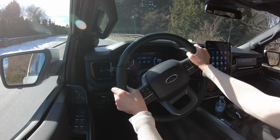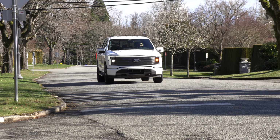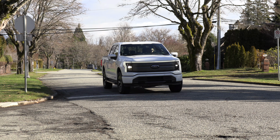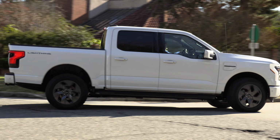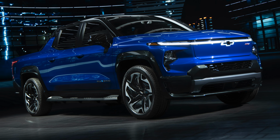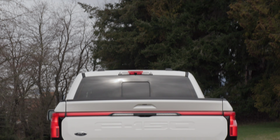This one is incredible. I love the look of this. They did such a great job. It looks like an F-150, except you've got that great signature lighting that wraps around the headlamps in the front. I want my electric truck to look a little funkier. I think this looks too much like the regular F-150. The one that I think looks the coolest is the Chevrolet. I think that one looks pretty slick. I like this a lot. I have no complaints about the way it looks.